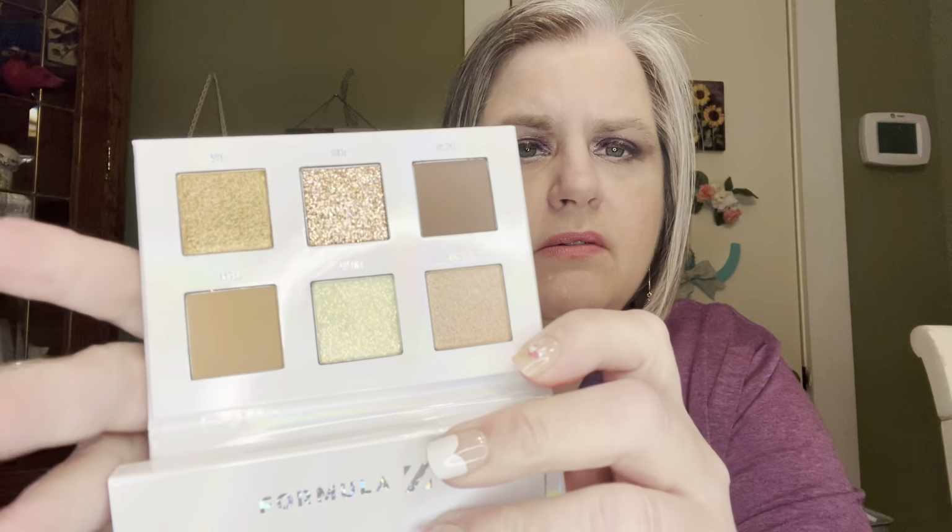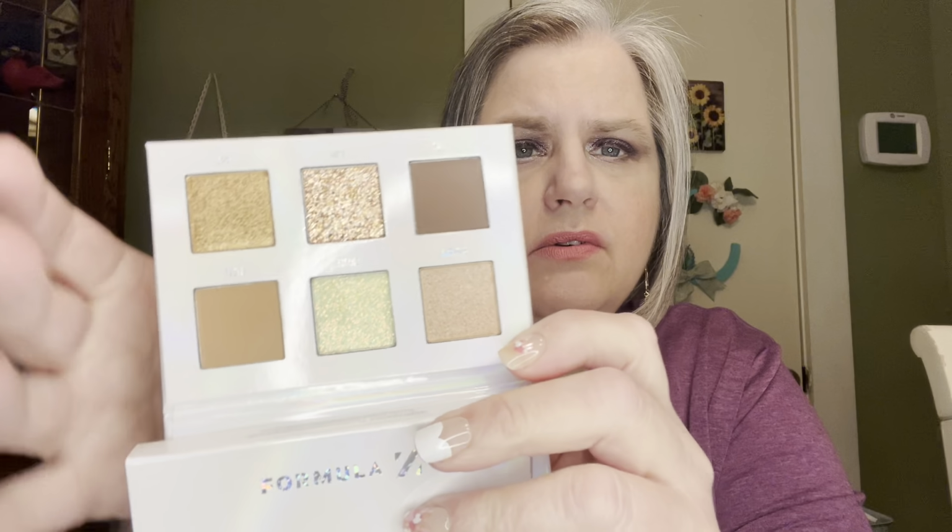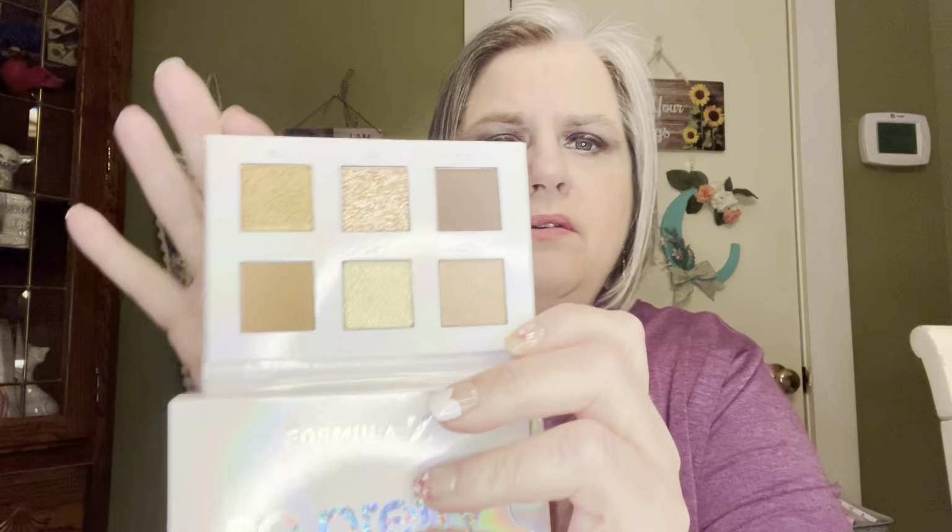Let me put this over it. There's a mirror. It's very beautiful. It has... These are glitters, these two in the middle. Can you see that? Isn't that gorgeous? And that one too, the gold up here. Very beautiful. This palette I got originally in, I want to say, Ipsy.